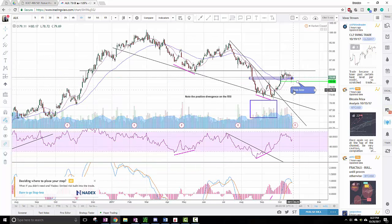Okay, so the next two we're going to cover are airlines, ALK and LUV. I'll try to go through these a little bit quickly. So this one, my dad had mentioned it to me, and it looked like they had some room to run. I mean, they're down here at 80. Recently, they were up towards 100. So I'm thinking, I can get at least a 10% move on this.